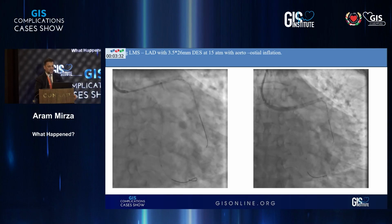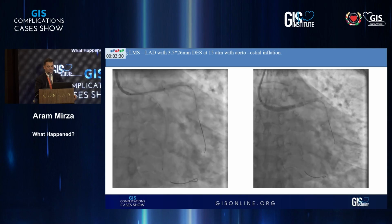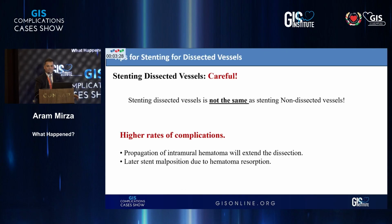We put a stent from the left main stem to the LAD, and there are also some tricks for stenting a dissected vessel. Stenting a dissected vessel is not the same as stenting a non-dissected vessel, because there is a high rate of complication. Whenever you are putting in a stent, there can be propagation of the intramural hematoma, and later on, when the hematoma resolves, there will be late-stage malposition.